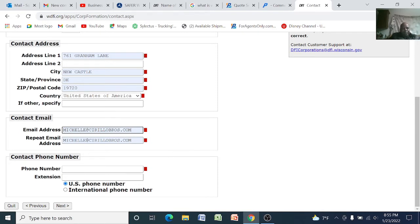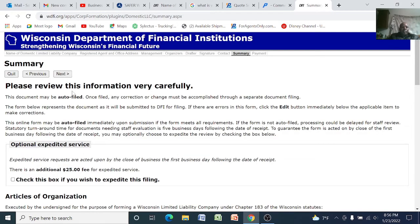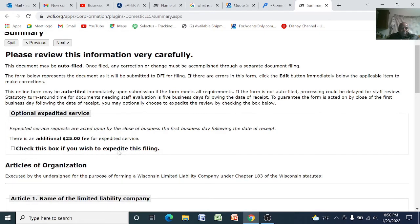And the phone number, you can come up with any phone number. 608 000 0000. Okay. And then this is a US number. Maybe it's an international phone number, you tell them. Then you go next. And please review this information very carefully. You read the document and make sure you understand. If there's anything you have to change, you click the edit button and check it.